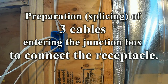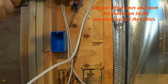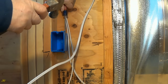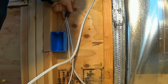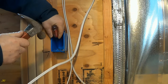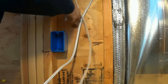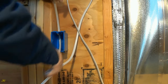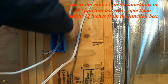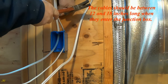Preparation, splicing, of three cables entering the junction box to connect the receptacle. Choose which ones and open the knockouts in the junction box for the cables. Insert the cables into the knockouts in the junction box and staple them within 12 inches from the junction box. The cables should be between 12 and 18 inches long when they enter the junction box.